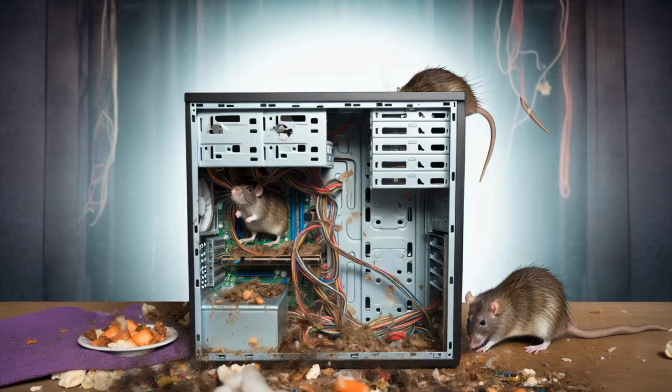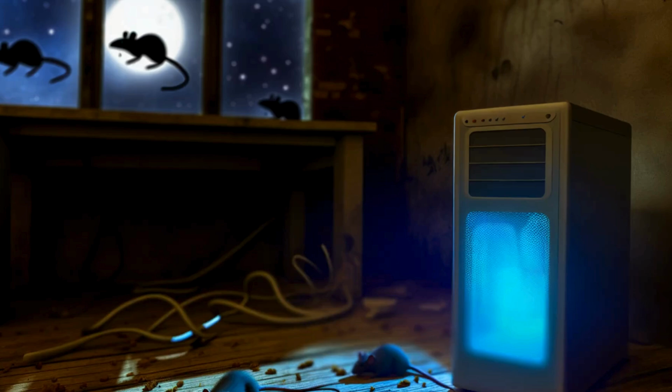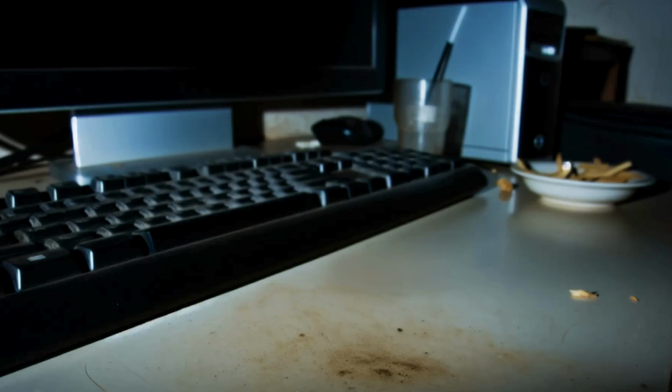Rats inside a PC might sound like something you'd notice right away, but the signs can often be subtle. So, how do you know if your beloved machine has become a rat hotel? Here are the most common signs. The first and most obvious sign is unusual noises. Rats are nocturnal, so if you hear scratching or scurrying sounds coming from your PC, particularly at night, it's time to investigate.